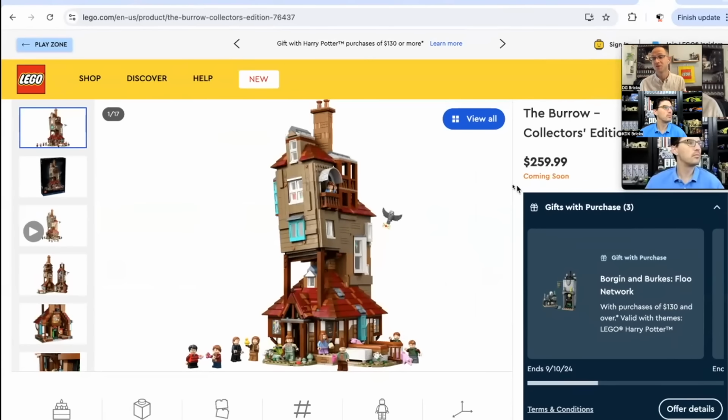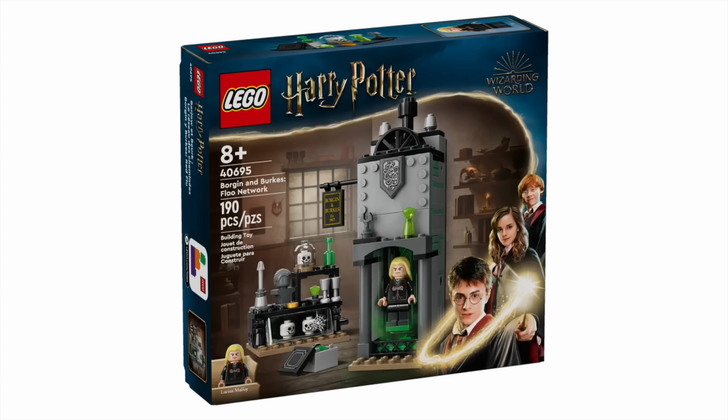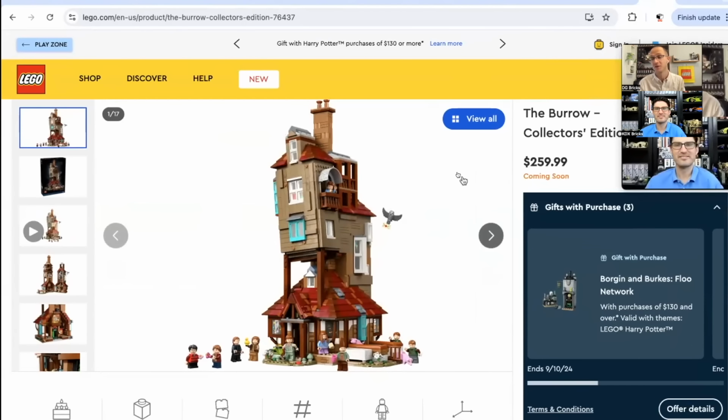It's September 1st as we record this episode, and it's worth noting that right now there's a Harry Potter gift with purchase, the Borgin & Burke's Floo Network, on purchases over $130. Now this set came out with the collector's edition UCS Burrow, which is a great looking set.